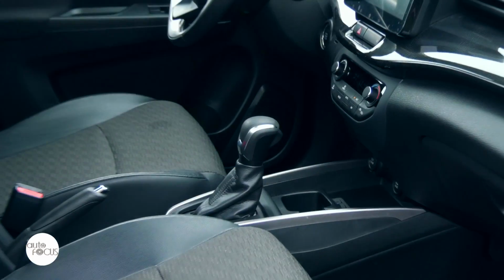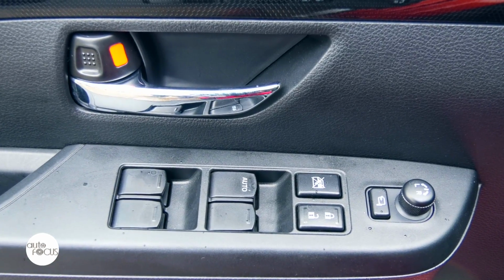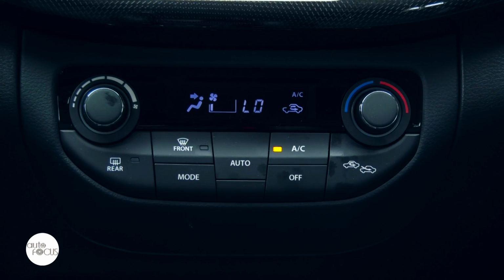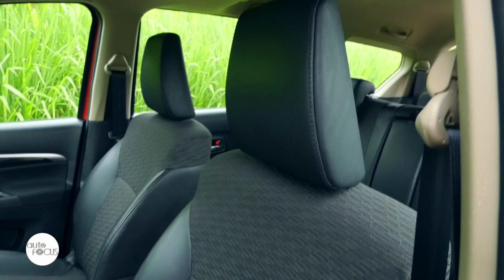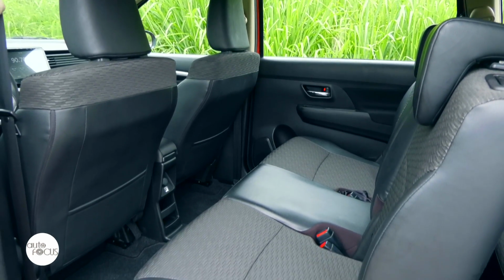The Suzuki XL7 GLX already comes with a keyless push-start system. Also standard are central door locking with switches on the driver's side, front automatic and rear manual air conditioning system, and heater and pollen filter. The cabin can accommodate 7 on 3 rows of seats with leather and cloth upholstery. They are in 2-3-2 configuration.